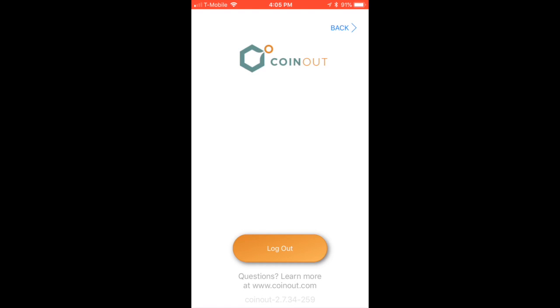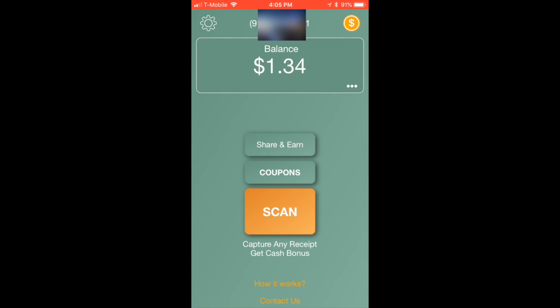So speaking of which, today I'll be reviewing an app called Coinout, and basically it's just an app that lets you earn money just by uploading receipts. It's really simple to use. Personally, I've gotten a couple dollars out of this, and it's little to no effort just for uploading.